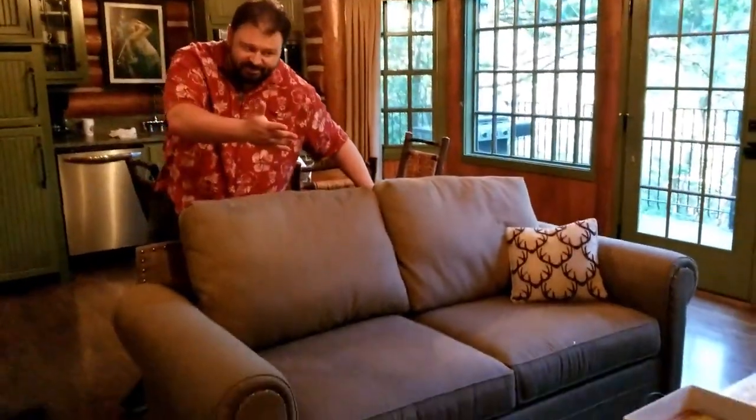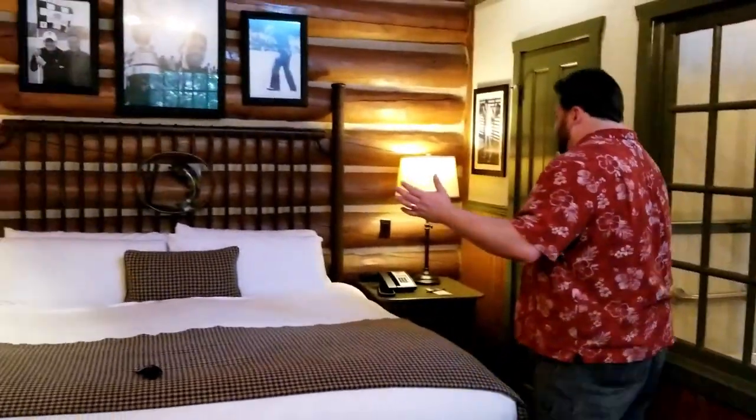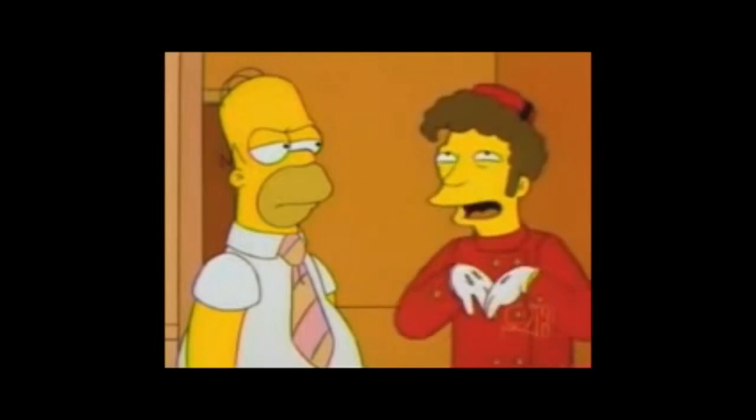And a nice little love seat keeping us comfy while we not enjoy the fire because it's too hot for that, but enjoy the TV. Right on the other side of the room, the bed for all of the... Hubba hubba.